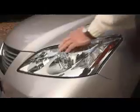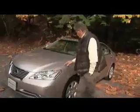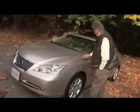One of the reasons these cars stand out in the marketplace is the beautiful fit of all the components. Just look at the way this light fits. It's a really unusual shape. Nonetheless, it fits perfectly. The gaps all around the bodywork are even. There's no touching or no big gaps you can get your fingers into.